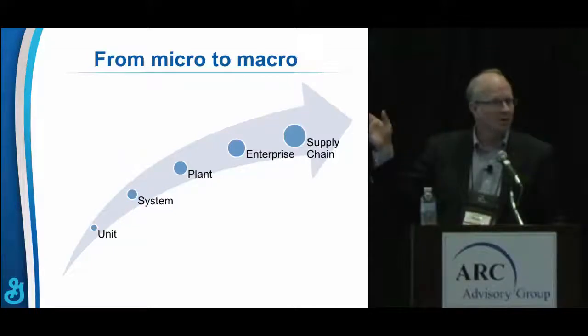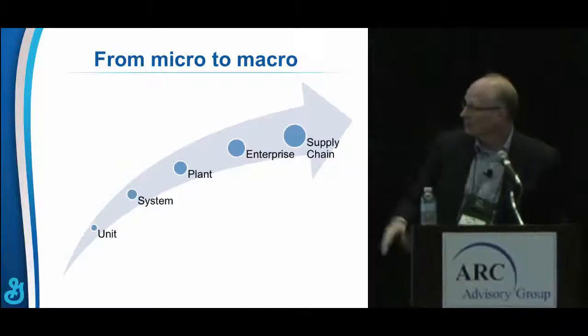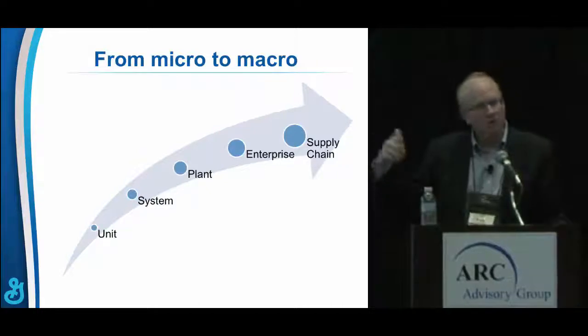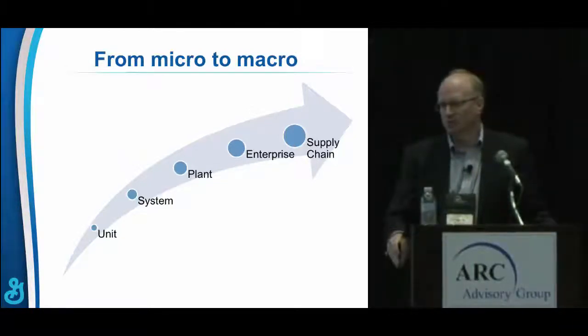Then we move to enterprise, and now we're moving to supply chain. Where General Mills is on this journey is we're up in the right quadrant, towards enterprise and supply chain. Going through this journey was really a struggle as we worked with our automation partners, because we were moving at a faster clip than they were.